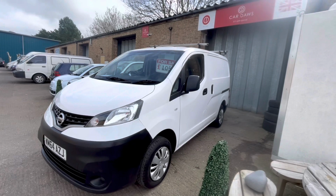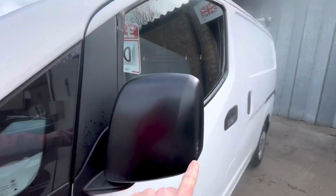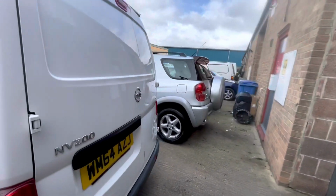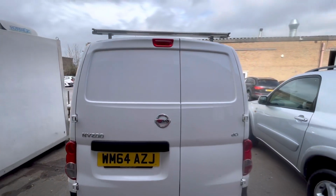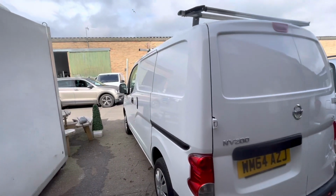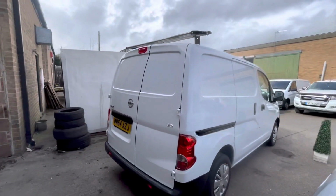Looking at the van, the driver's side wing mirror is in good order. The passenger side's in good order, but there are a couple of little scratches here. Your handles are all fantastic. The runners on both sides are good. The white paint throughout the van, with dual sliding doors on the driver's side and passenger side, which we'll have a look at in a minute, is all presented really well. If you're looking to apply any company graphics on this van, it'll present really well and do your company proud.